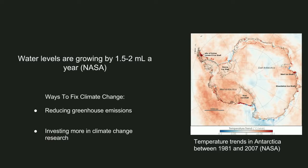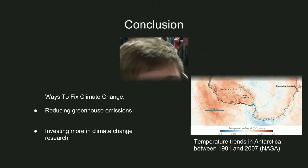Climate change in the Antarctic is often neglected when people talk about this issue. As you can see with this illustration, the Antarctic Pole is one of the fastest warming regions in the world. The water levels grow each year by about 1.5 to 2 milliliters each year, which may seem very tiny but can have catastrophic effects. Although this seems grim, there are several ways to impede this rapid climate change. Reducing the emissions of greenhouse gases can greatly impede climate change.